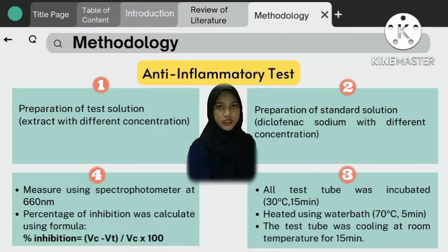Next, for the anti-inflammatory test, solutions of the extract and the standard, diclofenac sodium, were prepared at different concentrations. All test tubes were incubated at around 30 degrees Celsius for around 5 minutes, then heated in a water bath at 70 degrees Celsius for around 5 minutes. The test tubes were cooled at room temperature for 50 minutes. Next, the absorbance was measured using a spectrophotometer at 660 nanometers.